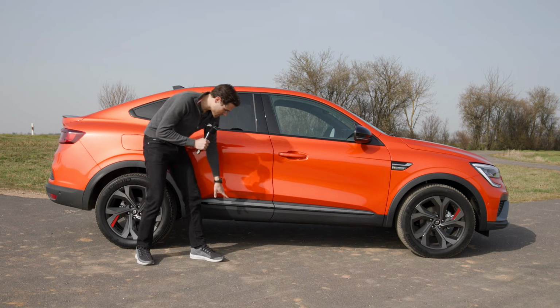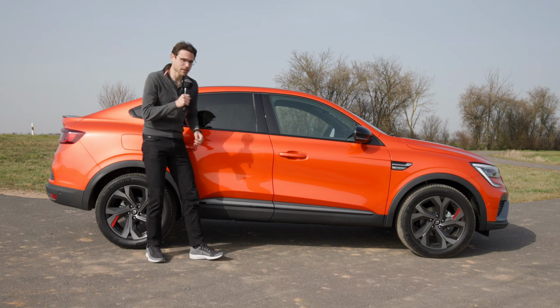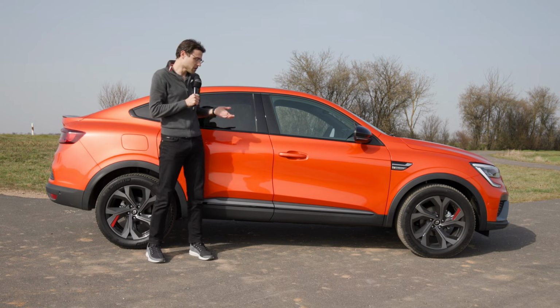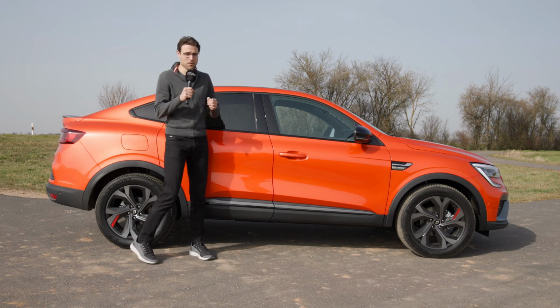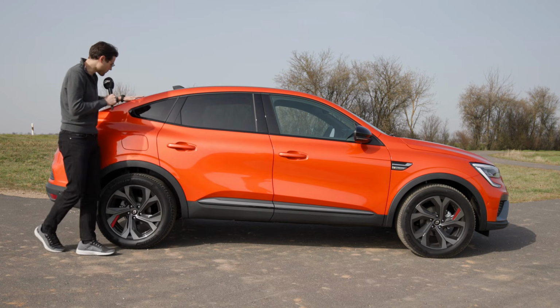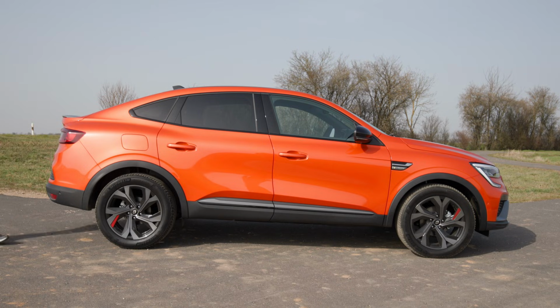The ground clearance is still at 19 centimeters or 7.5 inches. So actually still somewhat soft off-road capable. But of course, the thing with this car is the falling roofline right here. That's why people would go for it.